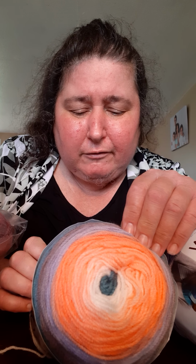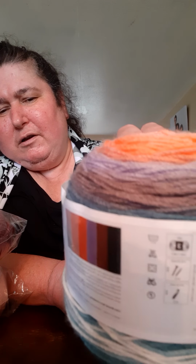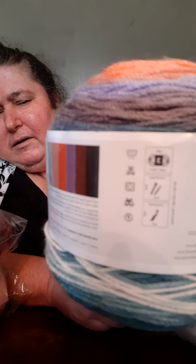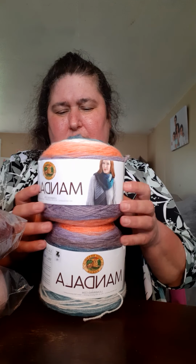It looks like 3.75 millimeters and an H8 hook. I'm going to put it up against the camera. I'm sorry I'm not able to make it out, but these two are the same color.